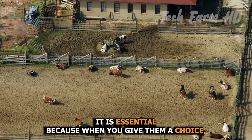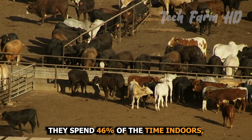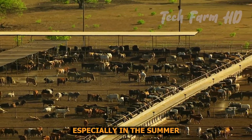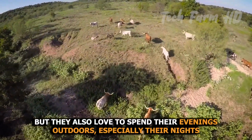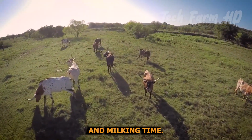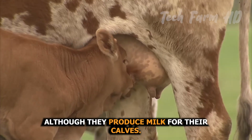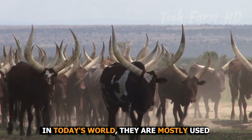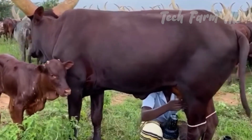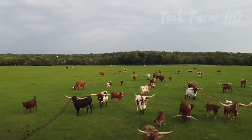It is essential because when you give them a choice, they spend 46% of the time indoors, especially in the summer, but they also love to spend their evenings outdoors, especially their nights and milking time, although they produce milk for their calves. In today's world, they are mostly used for meat purposes, as their milk production is less compared to other breeds.